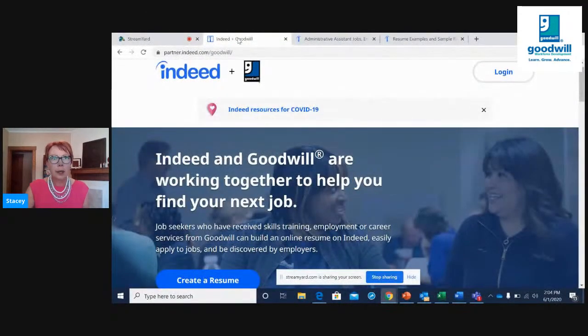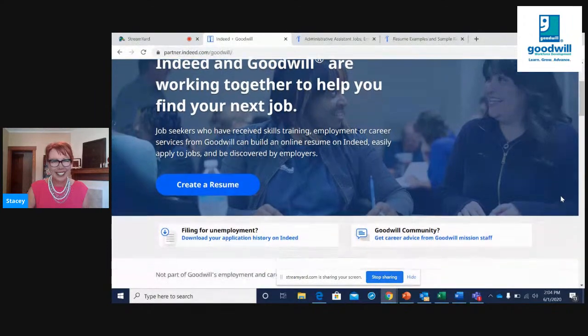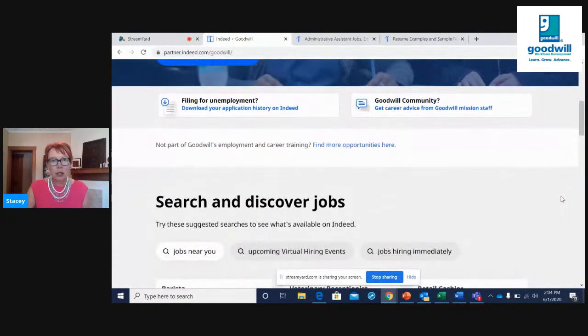So the first thing I want to point out to you is our partnership page with Indeed. This is where you need to go in order to search and apply for jobs or create your resume. All kinds of good tools here that you can utilize. So this is the website, partner.indeed.com/goodwill. This is where you can create a resume, of which I talked about this morning, and there are also other videos on that as well on our social media pages.